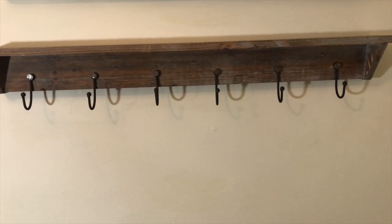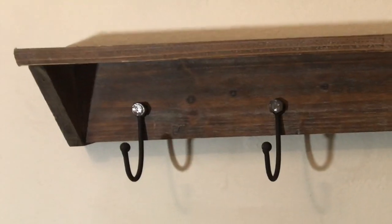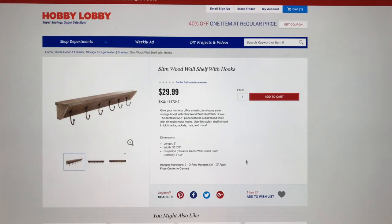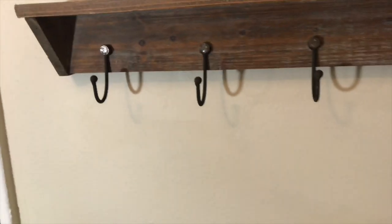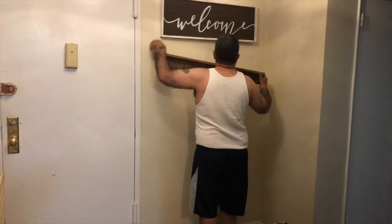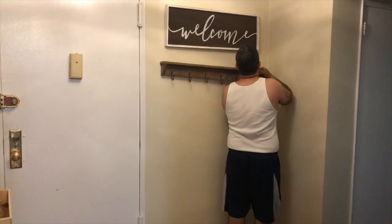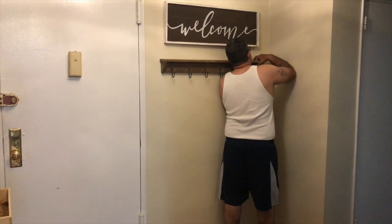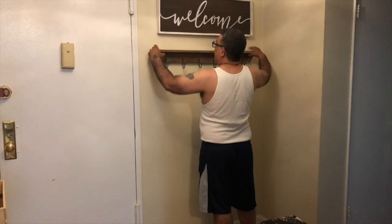Last but not least, I picked up this wall shelf. It has these rustic farmhouse style metal hooks. It was originally $29.99. And at 50%, I got this for $15. I love the style of this shelf and I love the color and I love the hooks. I really wanted to do my entryway over. It was a hot mess. And I think with some of these items, I can definitely improve the look. I'm still not done. I have to finish up the bench and maybe give this a coat of paint. But for now, I'm really loving it.